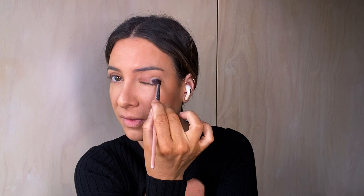I must have put so much on my brush then, or that brush had a darker shadow on it. Look at my situation here. What the hell? What have you done? I don't know what I've done. So you go quite far, like out that way. Yeah.